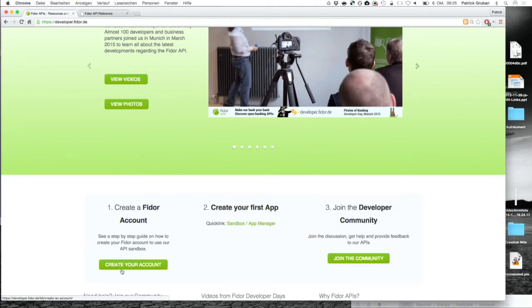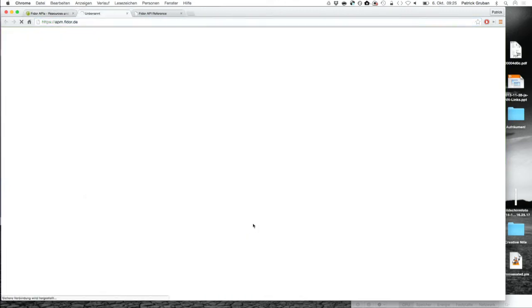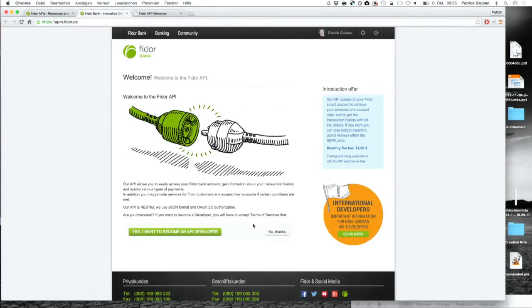Basically, you start by creating an account. We'll skip that because that is just standard procedure. Then you can switch over here. So I'm starting here at developer.fidor.de. I am using step two with the sandbox. I just have to accept that I want to be an API developer.